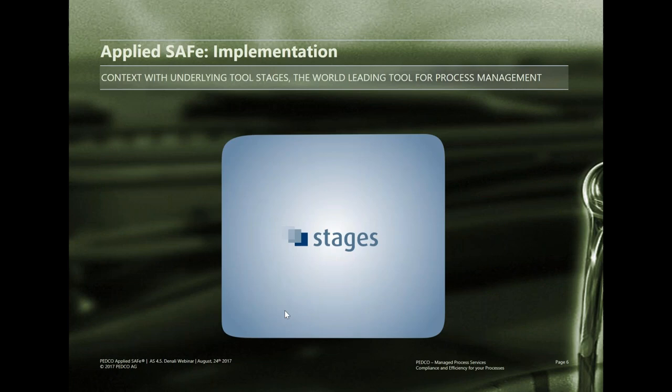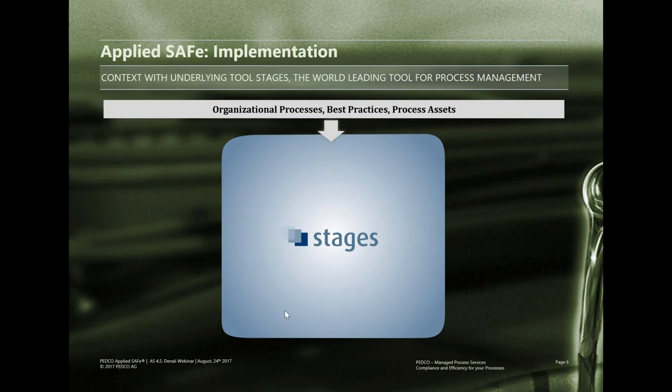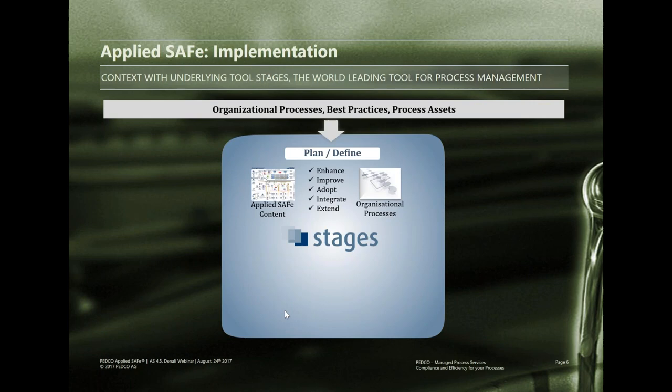If we talk about an implementation of Applied Safe, the first thing that we have to say is that we didn't buy and build our own process management tool, but we used an off-the-shelf tool called Stages, which is the underlying platform for Applied Safe. And for us, this is really the world leading tool for process management. So what all our customers do, they already have their own organizational processes, their best practices, their process assets in place. And what they usually do, they take Applied Safe as content and enhance it, improve it, adopt it, integrate it, extend it towards their own organizational processes.